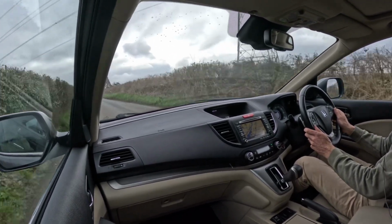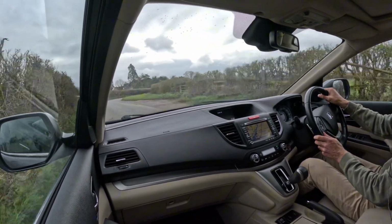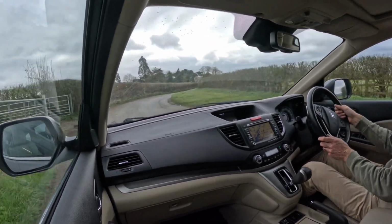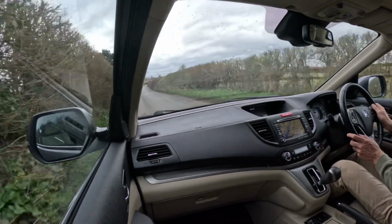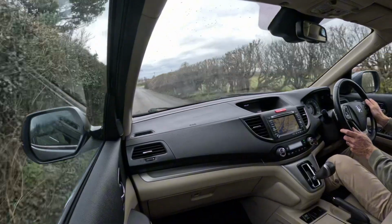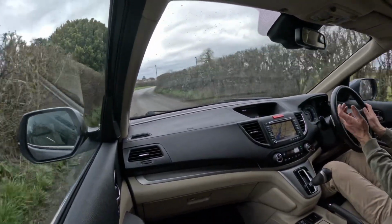Moving on to the steering and chassis, always been a strong part of the CR-V right from its incarnation, because they drive so car-like. The steering's beautifully weighted, it's precise, it's accurate. You know, these aren't sports cars, Honda don't pretend they are, but they drive really, really well.